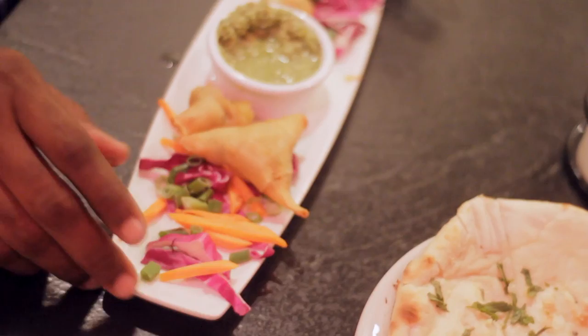You've got to eat the naan while it's hot, too. You've got to have hot naan. All right. Naan bread is cooked in a tandoor.